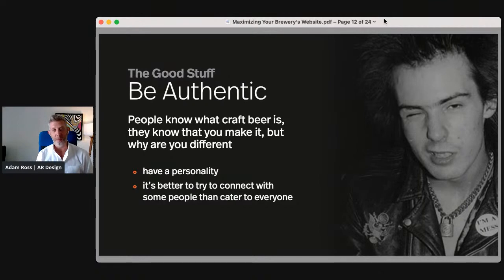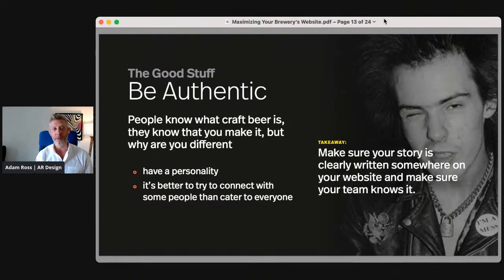Having that story be defined on your website is really important because, again, it gives people something to attach onto. It doesn't mean that you're going to connect with everybody out there, and I think that's okay. You don't need to be middle of the road, trying to accommodate everybody. I think it's really better to have a defining vision for who you're looking at, and make sure that comes across on your website. Having that experience come through on your website and then followed up when they walk in the brewery is going to give people a true sense of who you are. So don't ever shy away from that.